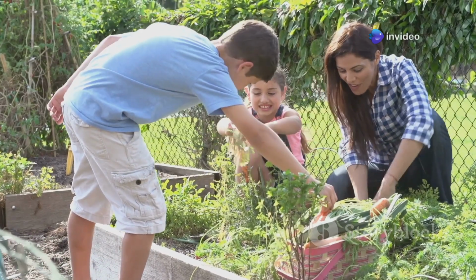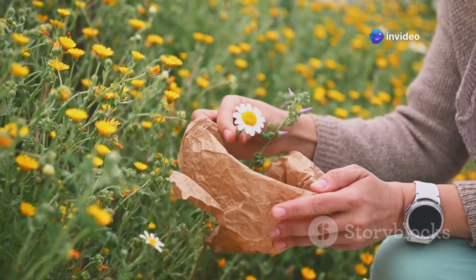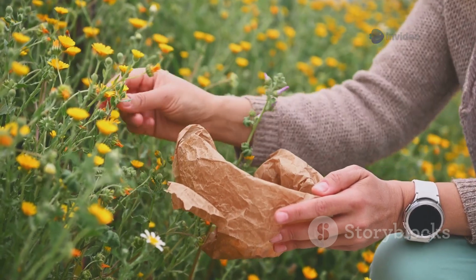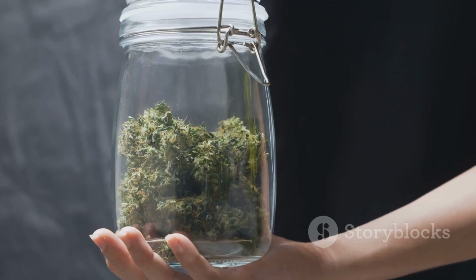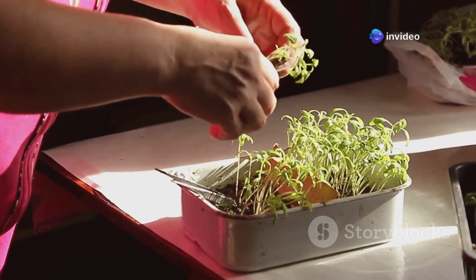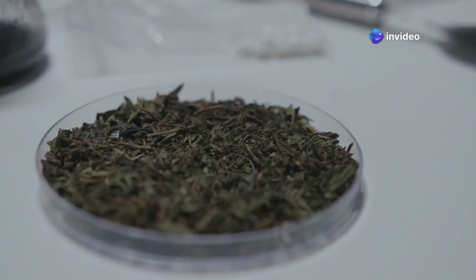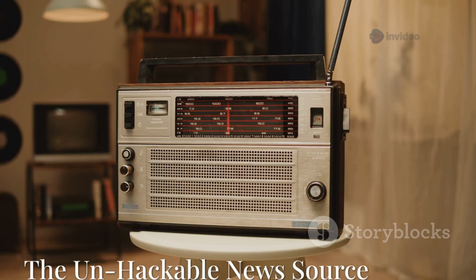It's about reclaiming lost knowledge and empowering your family. For thousands of years, people relied on local plants. Now you can too. A simple garden is a powerful act of resilience. Don't underestimate the value of homegrown remedies. It's a sustainable, renewable source of wellness. Add a herbal kit to your survival plan. Next, let's talk about information.